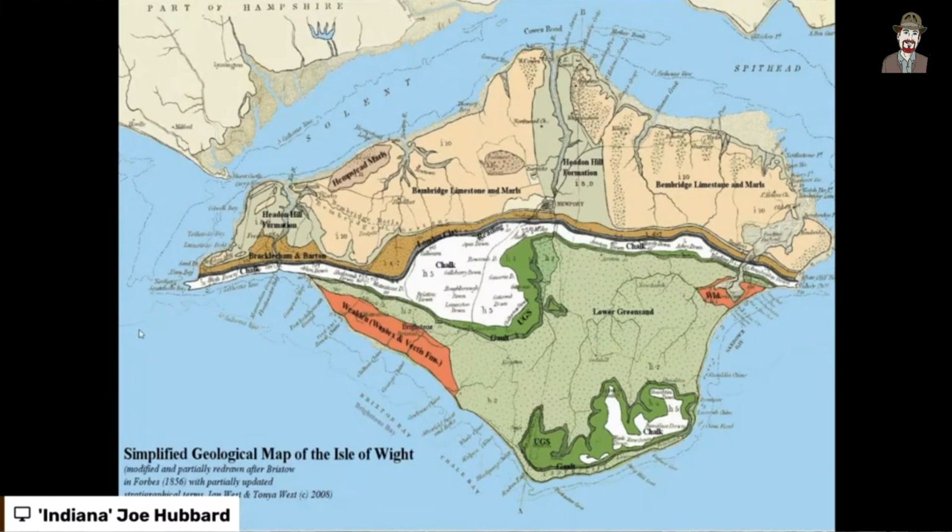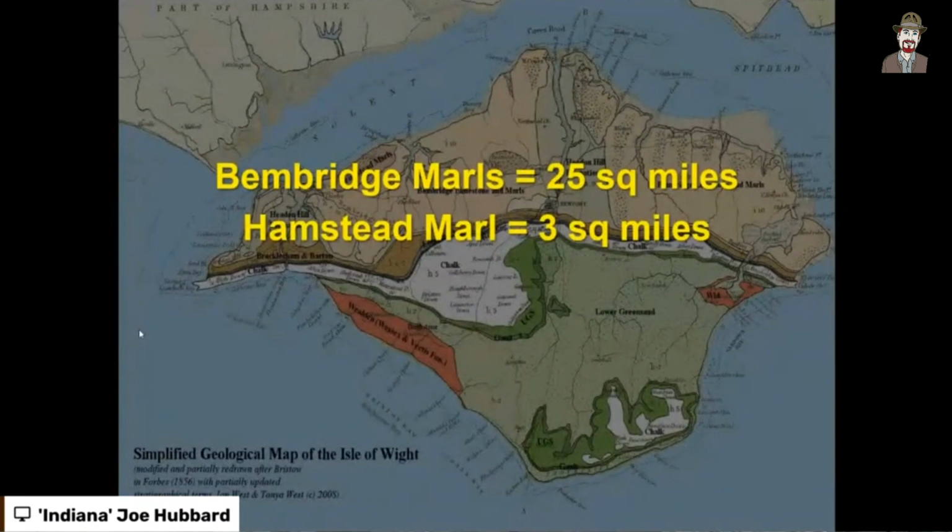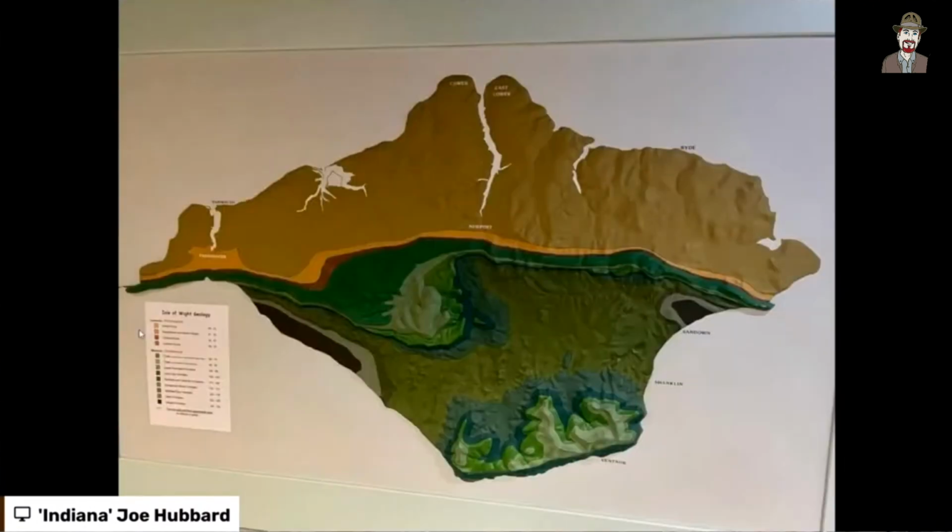It doesn't turn up over in this part of Hampshire, doesn't turn up anywhere else on the Isle of Wight. In fact, the Bembridge marls themselves, the bigger Ice Age deposits, are only about 25 square miles. But the Hempstead marl, which is where these fossils are coming out of, is only 3 square miles. Now, when you compare this to known big flood deposits like the big flood logjam that you get over at Jurassic Ark, right, which covers about 5 times the size of the United Kingdom, that's a big flood, right? That would require a flood of global proportions to actually form it. 3 square miles? No, it definitely needs a catastrophe. It definitely needs a flood. It definitely needs something to wash all these creatures together, but it's not a global flood.